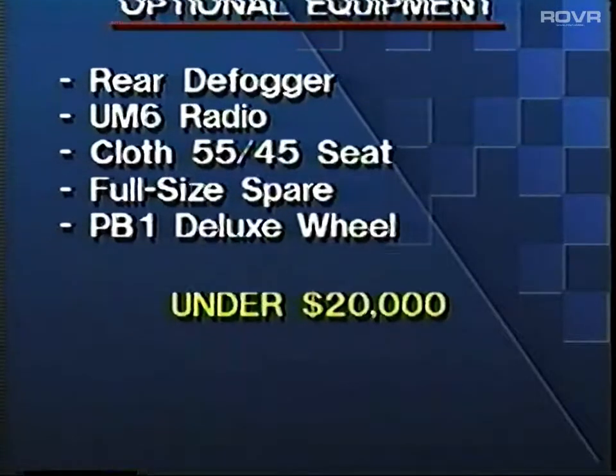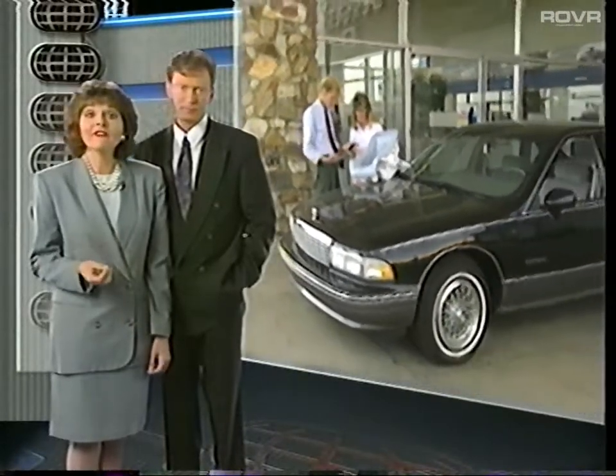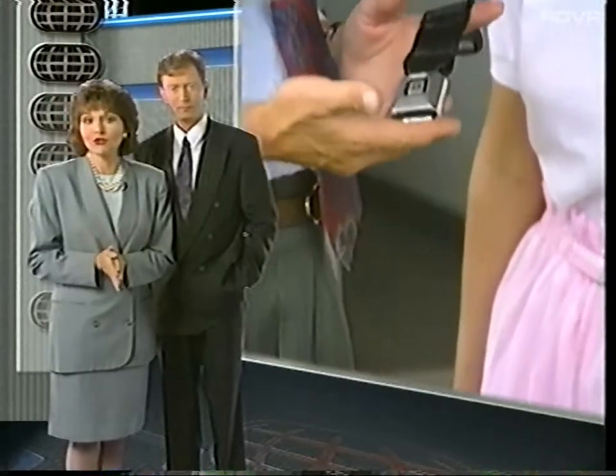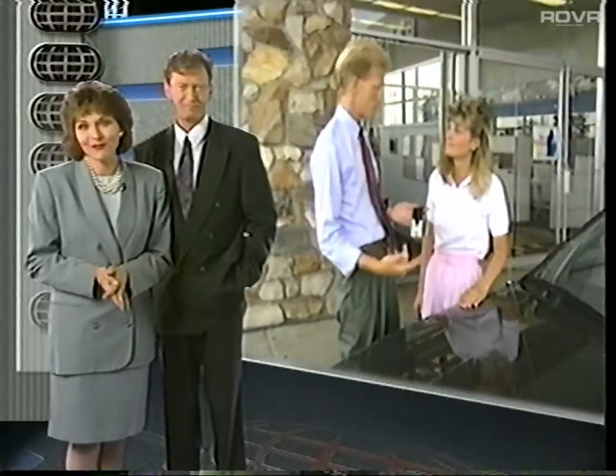The bottom line is, you'll be able to provide your customers with a well-equipped 93 Caprice for under $20,000. Back in 1969, GM introduced the first infant safety seat to restrain and help protect infants and young children in an accident. Today, many states require infant safety seats, and several manufacturers offer them at retail. To properly secure some of these safety seats, some of your customers may find that they need additional webbing on the safety belt. So be sure to let your customers know that you can special order a personalized, custom-made safety belt extension free of charge directly through your parts department.